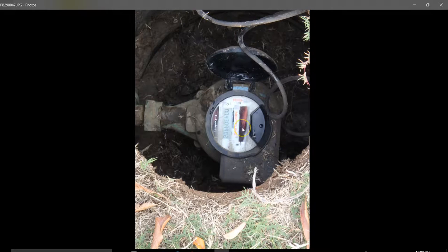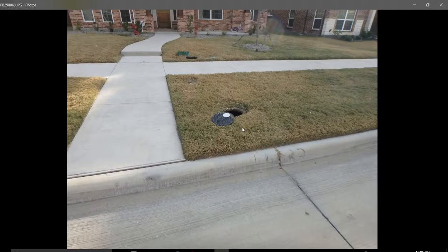And also, this is a way of verifying your drip irrigation. There was one issue with the sprinkler system. We're going to get to that in a minute. Okay. That's the location of the water meter.